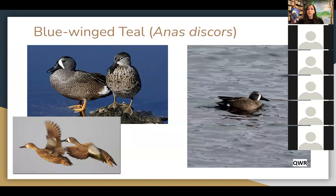The blue-winged teal is one of my favorite birds. I think they're so beautiful. The male has this white crescent along his face. The female looks very plain, but you can tell that it's a blue-winged teal if in flight you see this kind of dusty blue patch. So you can see there, that's why they're called blue-winged teal.